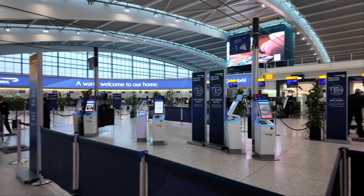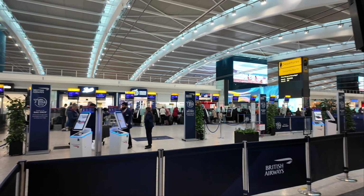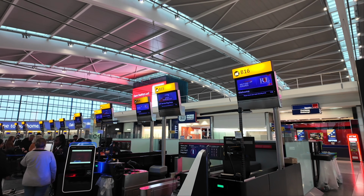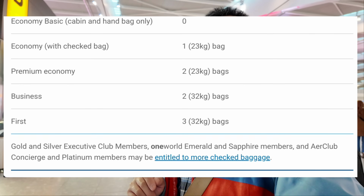But first up, let's get our bags checked in. For World Traveller Plus passengers, BA offers dedicated check-in counters in Zone B at Heathrow Terminal 5, specifically desks B13 to B16. It's a bit crowded in there, but it still beats the usual economy check-in line. By the way, in premium economy, you get an allowance of 2 checked bags instead of just 1 in the economy cabin. So if you've got loads of luggage, then you should factor that into your calculation when deciding whether to splash out for an upgrade.